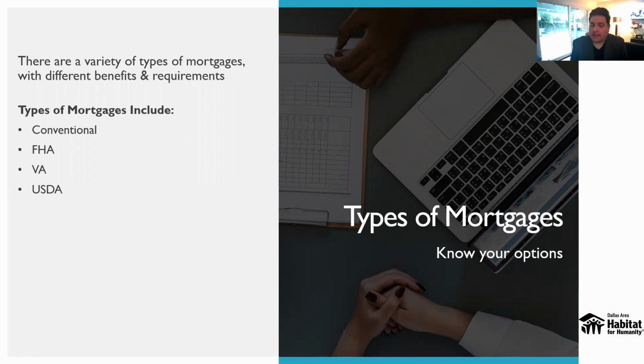USDA loan, that is a loan if you're thinking of purchasing a home somewhere rural, and the property qualifies and is in the designated areas for a USDA loan. Again, that's a great option. It does have as low as zero down payment options. Very flexible as well. So that's an option for folks that are looking to purchase in those areas.